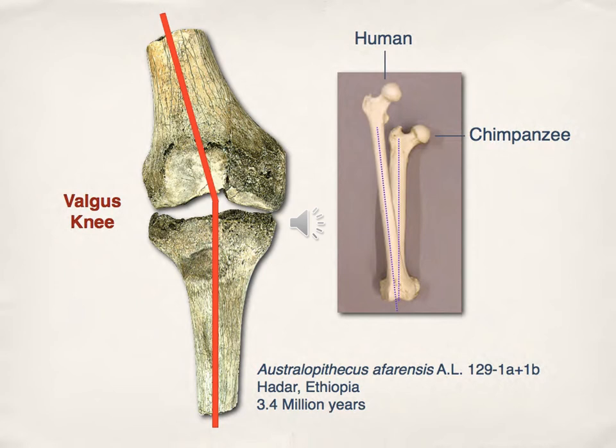If you look at the human and chimpanzee femur that's lined up in this image, you can see that the chimpanzee does not have a valgus knee. It doesn't need one, because they're trying to prevent themselves from falling forward when they're on the ground knuckle walking. When you're walking on two legs, you're trying to prevent yourself from falling side to side. We have no problem going backward or forward. The key is side to side, and a valgus knee allows us to do this. Every indication from the material of Lucy and her fossil indicates that she had a valgus knee.